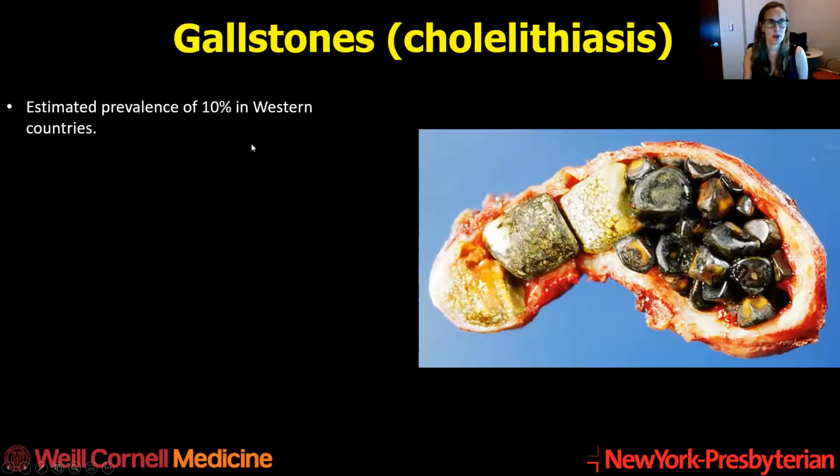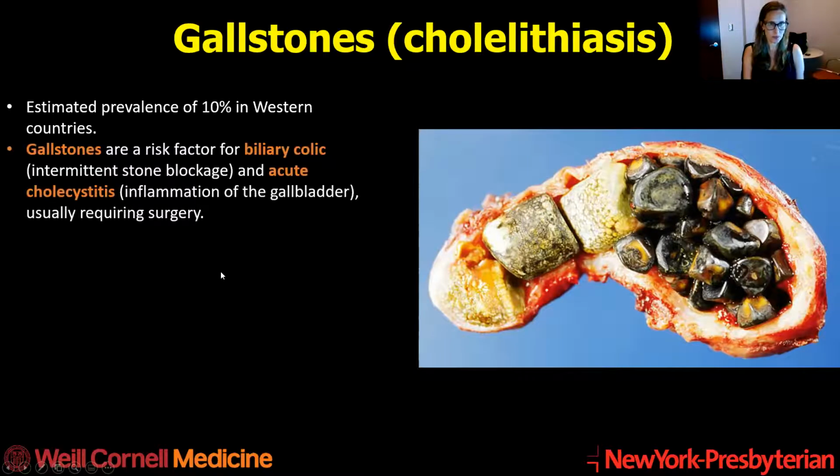Gallstone disease has an estimated prevalence of 10% in Western countries. And basically they're at risk for something called biliary colic. So the gallstones can get lodged in the cystic duct and block it. So the gallbladder gets blocked, and that can cause a lot of right upper quadrant sharp pain. And if it gets infected or inflamed, then it persists. It's not just an intermittent pain, but a persistent pain and inflammation, and it usually requires surgery to treat it.